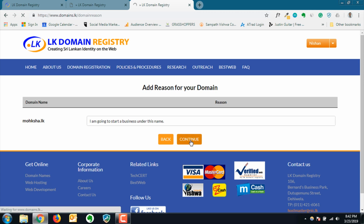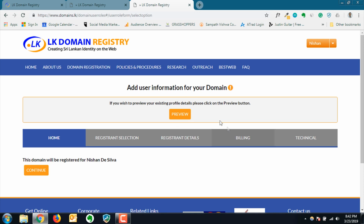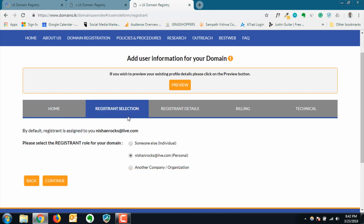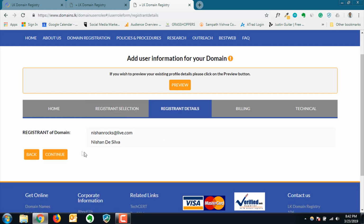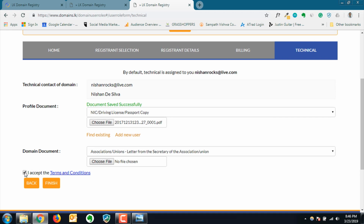Right, then you'll have to fill in some personal information. Since I already have an account, I don't have to do any of those. Just fill in the information that is required, and move from one tab to the other while providing the information that they require. Right, for billing you need to add a billing proof document. I'm going to upload an image of my NIC. You can do the same. And don't worry about this next part, just leave it blank. Click finish.